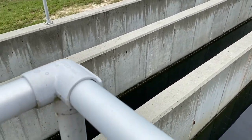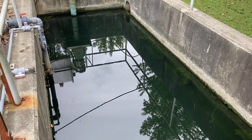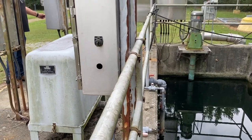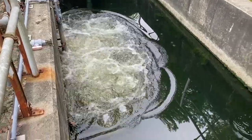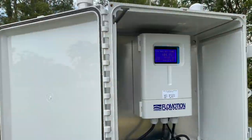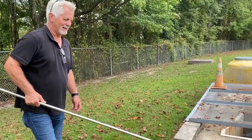This is a chlorine contact chamber, which kind of slows it down to give it more detention time as it moves through. From there, we move to the effluent end of the plant. Just before it goes out, we have a basin where we can aerate the water if need be. If we need to put more oxygen in it before we discharge, we can do that. And also, we meter it right here so we can tell how much water we've got.